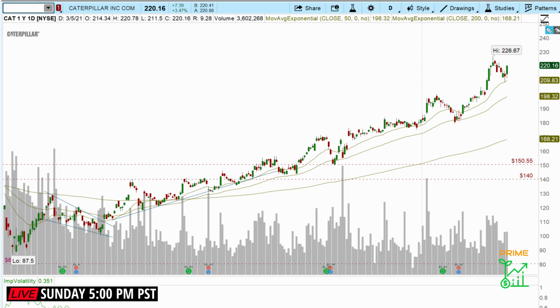So that's something to keep in mind, is the dollar. As we see more and more inflation and the government puts out more stimulus, maybe the dollar rallies a little bit more, maybe it then begins to sell off.